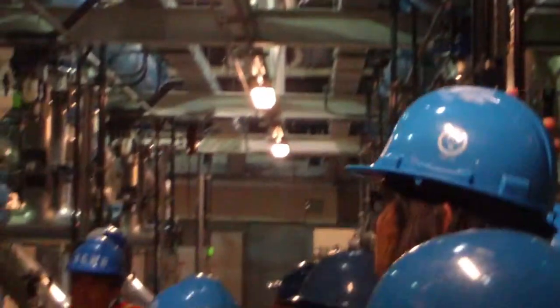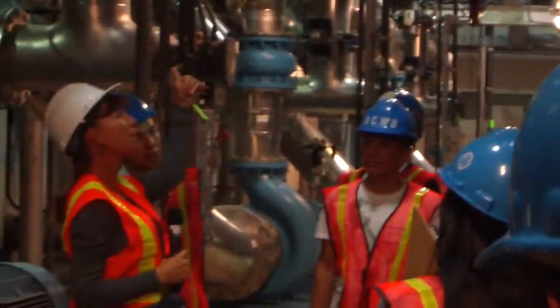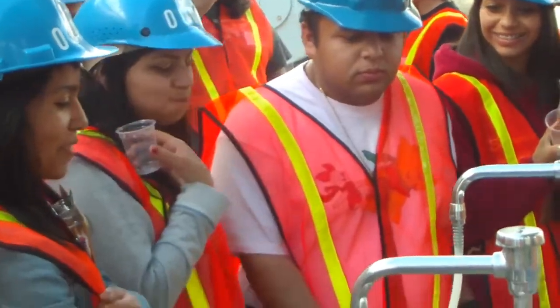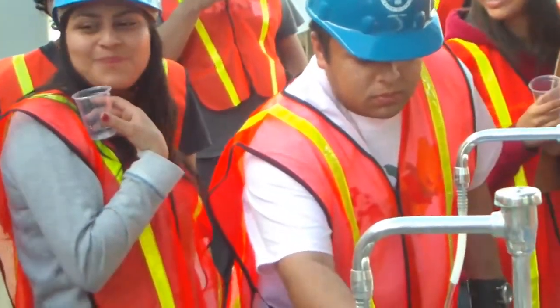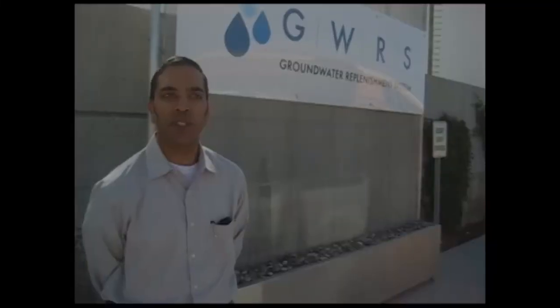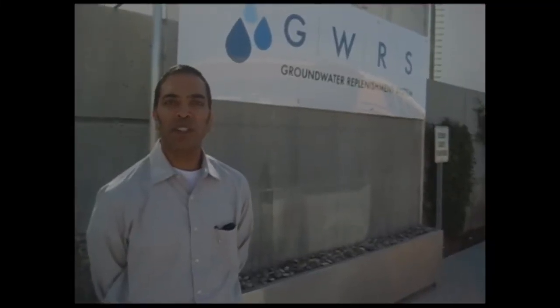So the water district's job and the job of this plant is to provide an additional source of water to replenish the groundwater table and protect it from seawater intrusion. And what we hope to provide to visitors when they come is to show that there are alternate sources of water available, that there are ways we can use conservation and recycling to help not only sustain the current water usage, but increase water usage in the future through population growth, and find a responsible way to do that that's locally owned and locally controlled.